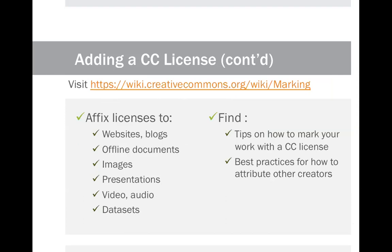So I've provided a link here, and I'll provide it at the end of the presentation again, that you can visit to see tips on how to mark or how to add these logos or icons to various types of works, as well as best practices for how to attribute other creators. So how to give credit to others if you are adapting, transforming, or building upon their work in some way. The Creative Commons website and their wiki do a really good job of explaining what the licenses are, how to choose the right license for you, and how to affix that license to the various formats on this slide. So I strongly recommend having a look at their website if you're interested in adding Creative Commons licenses to your work.